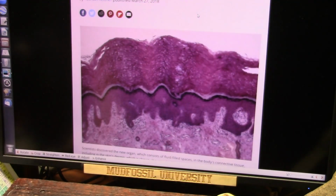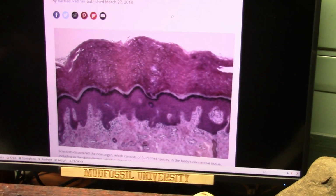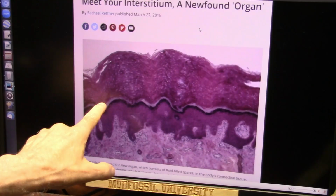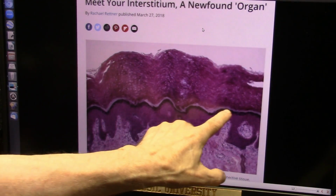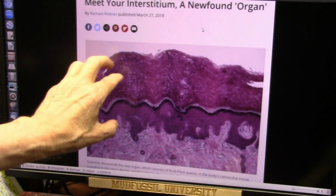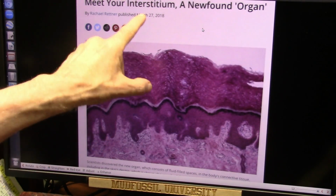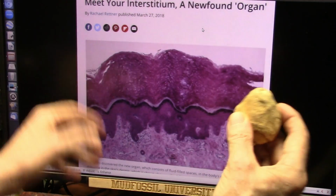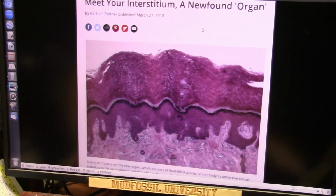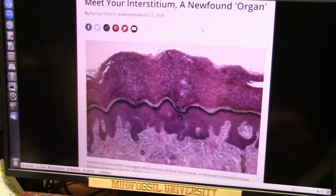This is 2018. They published this particular article that says there's a new organ. They never knew it existed before. And it's this layer right here. Up here is that layer. They said they could see the filaments and they could see the hair coming out of that layer. And then they said, oh, there's little filaments, so it has to be gigantic, huge fungi. And you see the size of these things. They're absolutely enormous. And they could accept that for some reason.